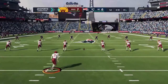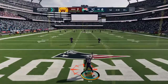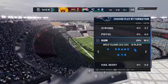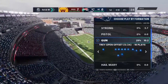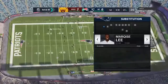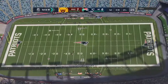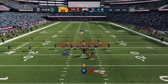Dustin Hopkins. So they throw the pick 6. They'll get another shot at it now as this one's in the air. Fair catch made at the 25-yard line. The Patriots take over 1st and 10 at their own 25-yard line. New England with a 1st down as they begin the drive.